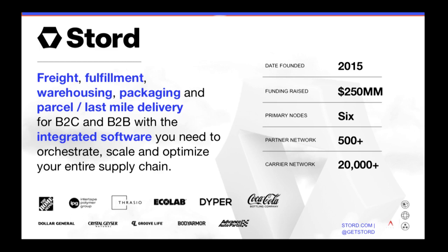So I kind of touched on it before, but Stored is really focusing on building the cloud supply chain. And part of that is not only do we have technology to help shippers know where their goods are, where their orders are across multiple facilities. What's unique about us is we're very agnostic. We don't care if it's our facility, if it's someone else's, and our platform allows that central visibility.